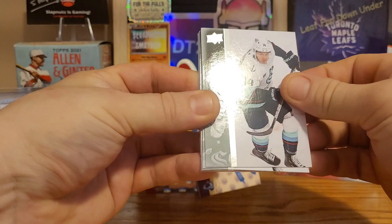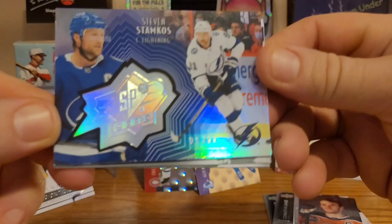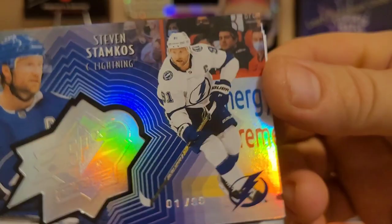We have Logan O'Connor, something shiny coming up here. Connor McDavid. We have an SPX out of 99, number 1 out of 99. There we go. That's what I'm talking about. Number 1 out of 99 of Steven Stamkos right there. That's a beauty as well.